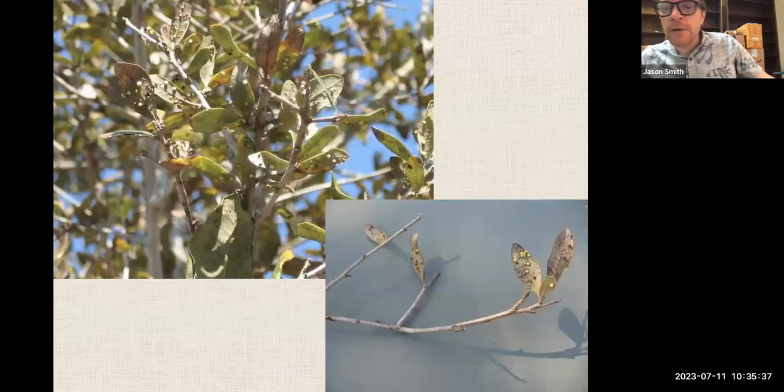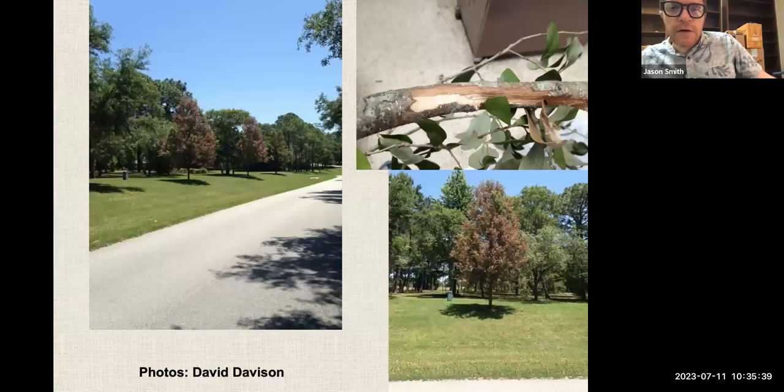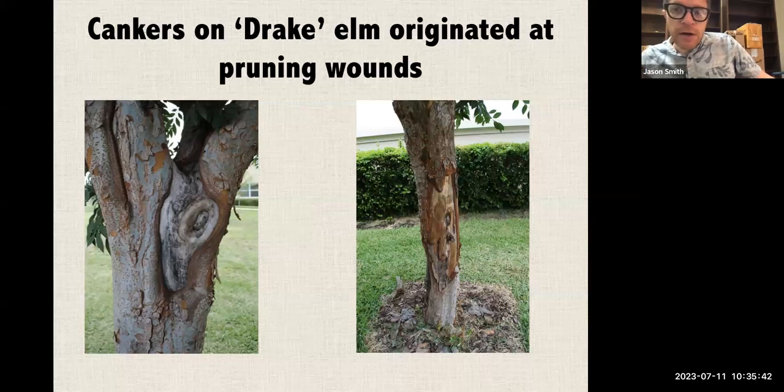So anyway, just wanted to point that out. But it goes on, and our overuse of different species in Florida should not be something that anyone is surprised by. We see drake elms overutilized.